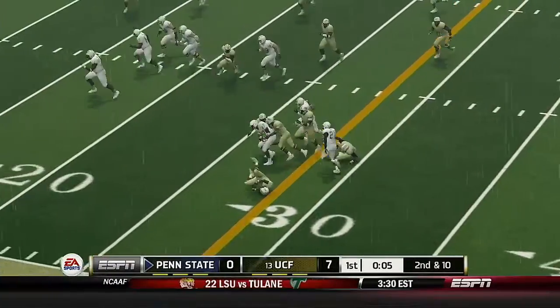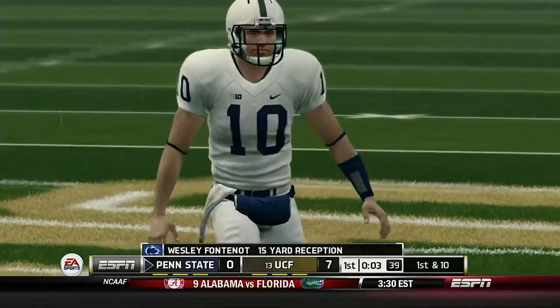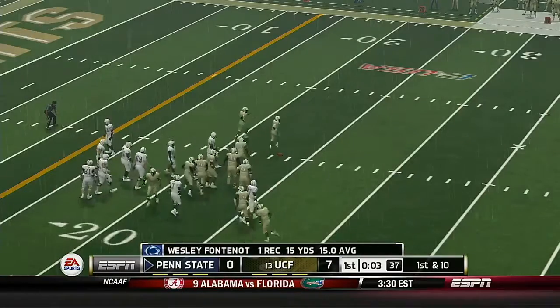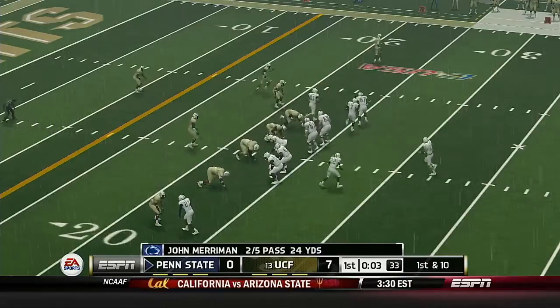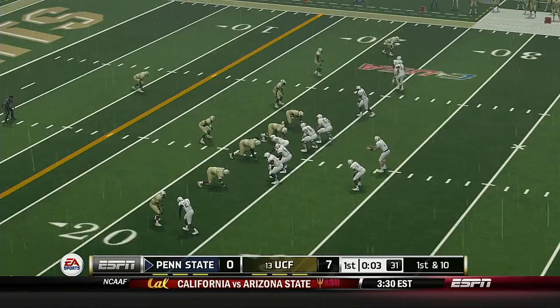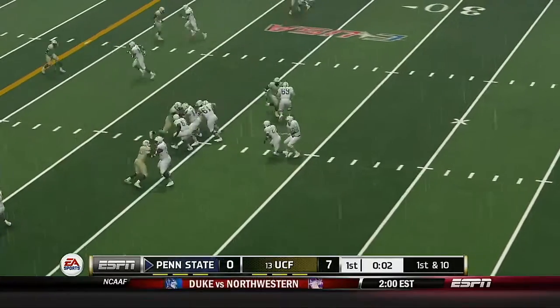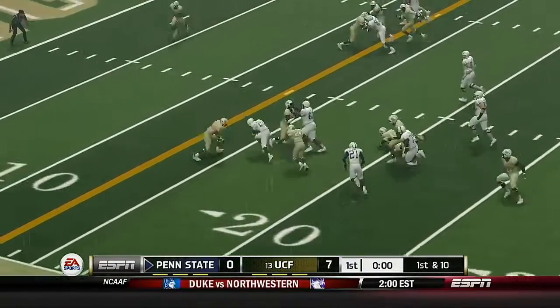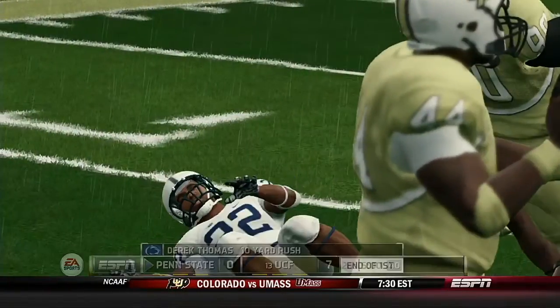Complete. He's got room. And down he goes around the 23-yard line. Superb effort by the receiver to come down with that ball. Well, this comes down to the timing between the quarterback and the receiver, and the result, again, a nice play for the offense. Makes it out to about the 13.